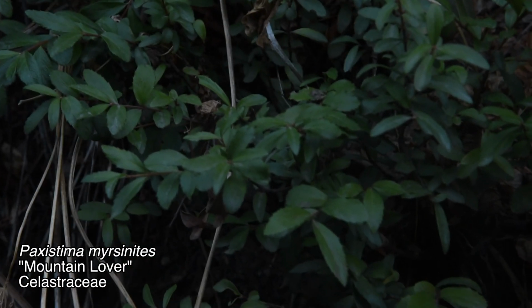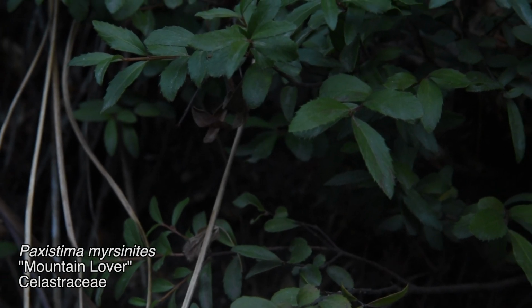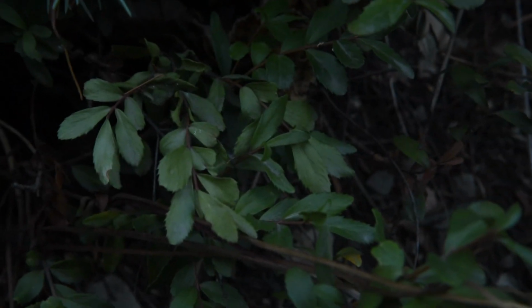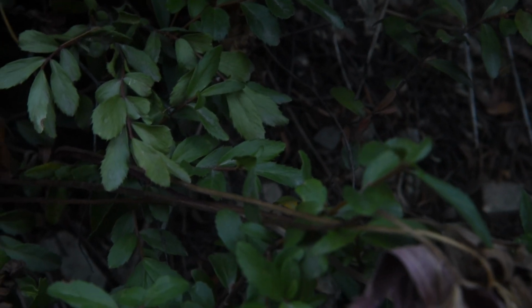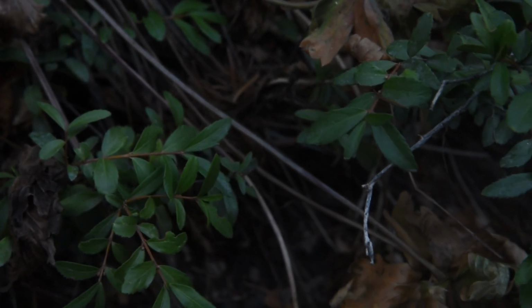This is Paxistima myrsinites, commonly known as mountain lover. It's a fairly common plant in the Wasatch and other parts of the Rockies that is known for being evergreen and just being a really cool plant in general. It is, like I said, pretty common out here, and I think the fact that it's both evergreen and common is why it's called mountain lover. That I can't verify, that's just my guess, but regardless, it is very well adapted here, of course, going up and down the hillsides.